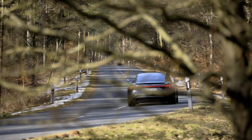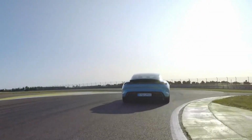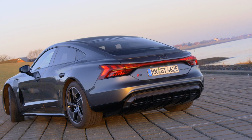That sort of money puts it in the same sort of big money price range as the faster, prettier, and arguably more desirable Porsche Taycan Turbo. We like the Audi e-tron GT, but we can't help but think it will always sit in the shadow of its Stuttgart sibling.